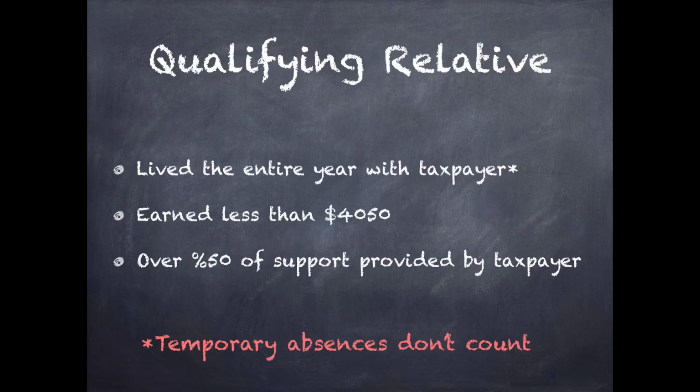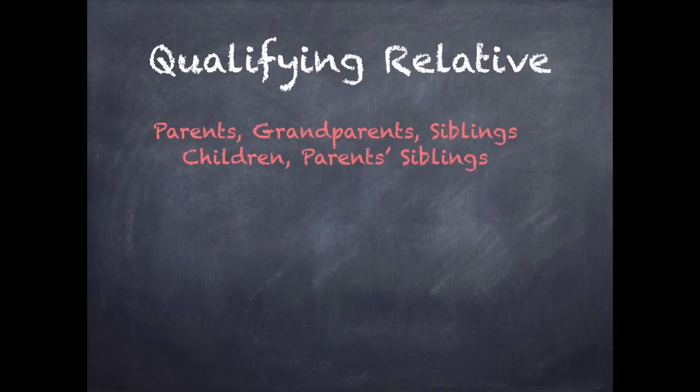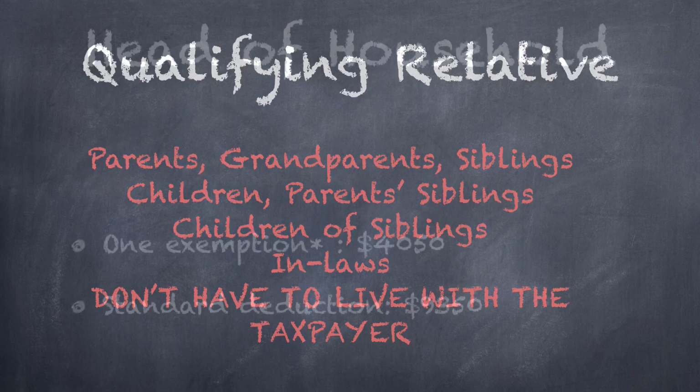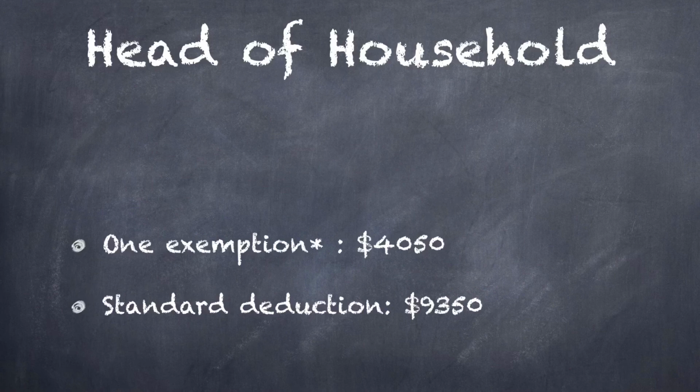qualifying relatives. However, when we're talking about your parents, grandparents, siblings, other relatives like in-laws, they don't have to live with you. So if you provide more than 50% of their support, even if they don't live with you, you can still claim them as a qualifying relative and file as a head of household. And you get one exemption, $4,050, plus your dependents. Eventually you get at least $8,100 because you would have one dependent in most cases.